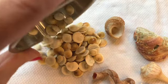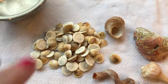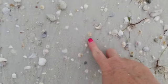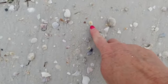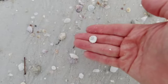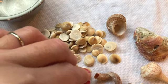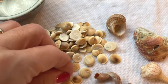When you're looking on the beach, if you want to find these, they're so much easier to find when they're upside down like that. They just pop right out of the sand. You kind of have to fix your eyes a little bit. They're really hard to find when they're face up like that because they look like every other white little shell. But when they're upside down, and there's a lot of them, they're really easy to focus in on.